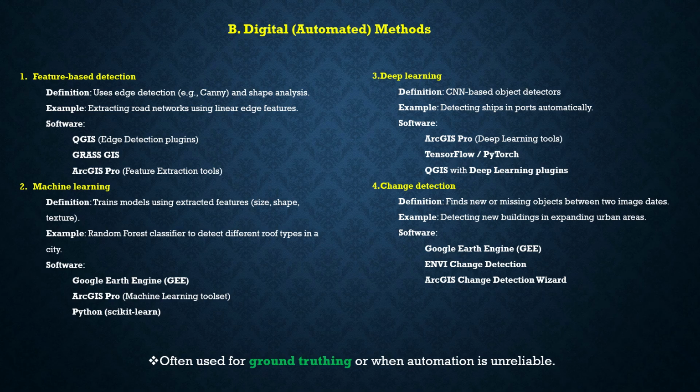To sum up, object detection turns high-resolution satellite imagery into actionable intelligence. It helps planners, engineers, and policymakers pinpoint exactly where changes are happening and what kind of features exist on the ground, making governments smarter and more responsive.